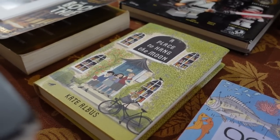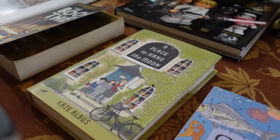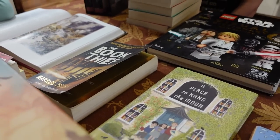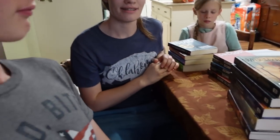And just a very sweet story. If you have a child that loves history and sweet fiction, this would be a good one. The Book Thief. This is one. It's deep. Okay, this is for older. Yes, this is definitely for an older child. I would say maybe 14 and up.